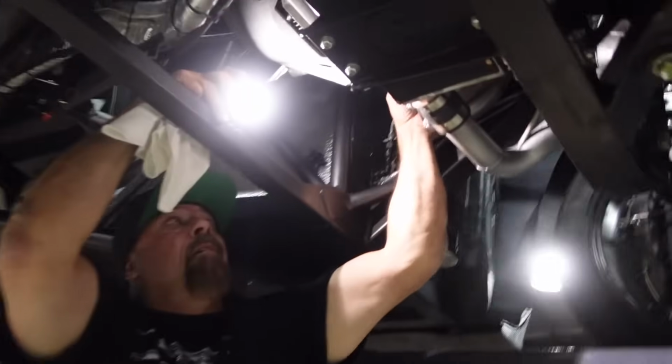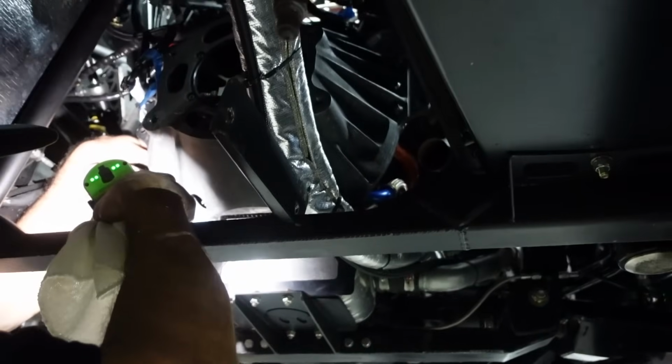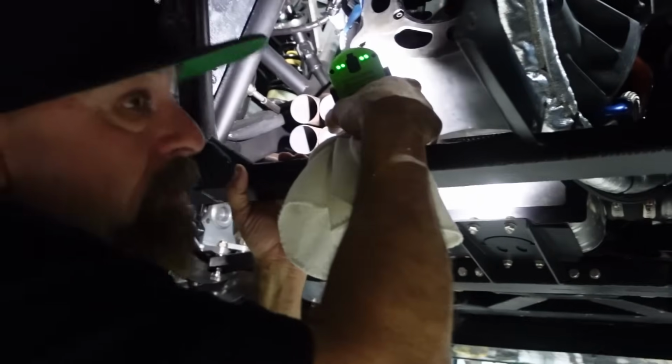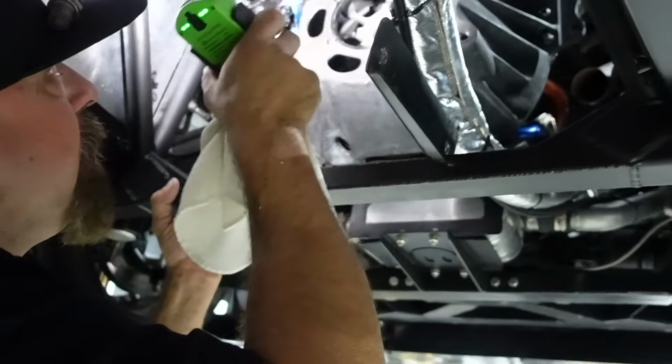So that pretty much is everything as far as the engine goes. Man, that's a lot on it. Yeah, but what did it take us, 3 hours? Yeah. To get everything hooked up on the motor? It's also taken us a while just because we're making sure everything's zip tied perfect, making sure none of the lines are rubbing or anything like that.